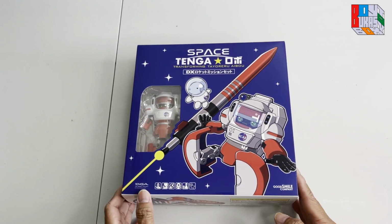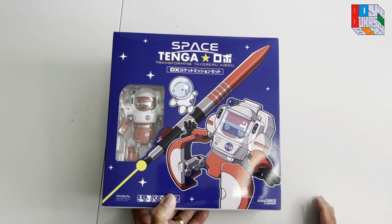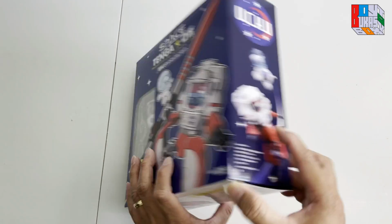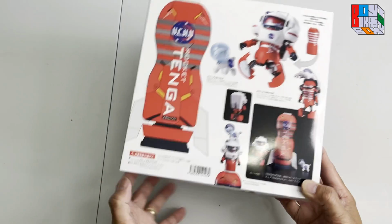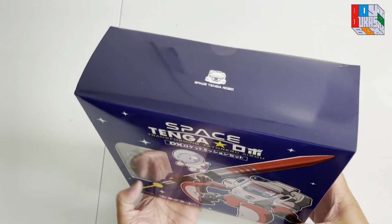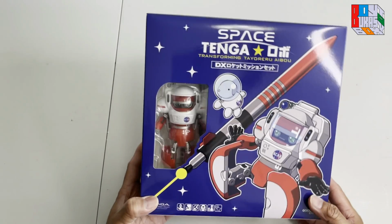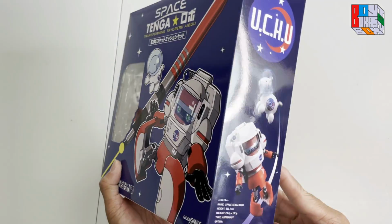Okay, andito na naman tayo mga bossing. At ito na naman another release ng Tenga. So it's been a while na yung last releases nila. So now we got a new one, as usual. This is from Goodsmile. So, yan, malupit-lupit siya dito. Ang pagkaka-design ulit. So medyo similar siya sa unang release nila ng Tenga. Kaya lang medyo siyempre ang gimmick ngayon ay astronaut, kaya yun.